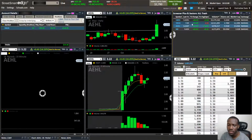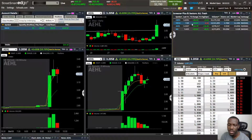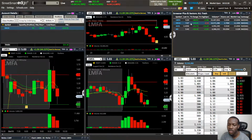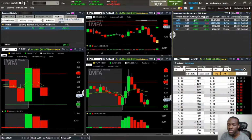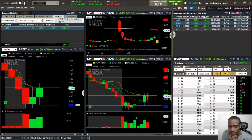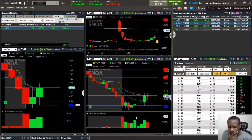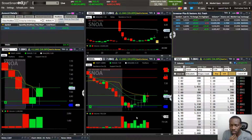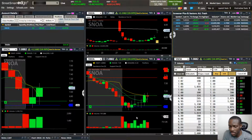ME still doing its thing. AEHL had a big move down and pop back up. Yeah, I'm not gonna mess with that one. Okay. So we will see what it wants to do here through the top. Can it get those 20s up there? Looking for new bottoms as well. Get over the 10s again.